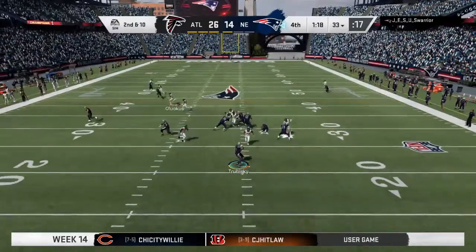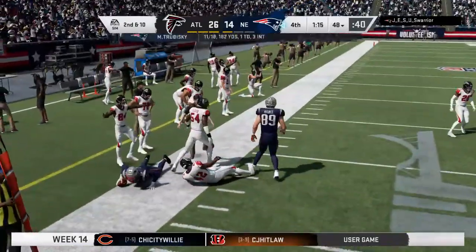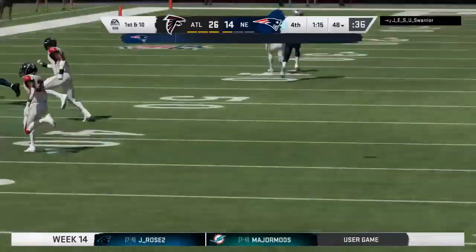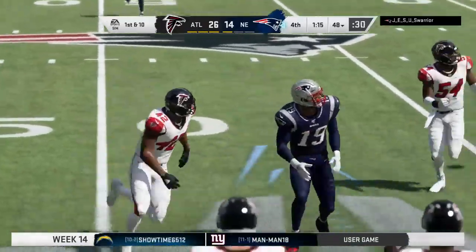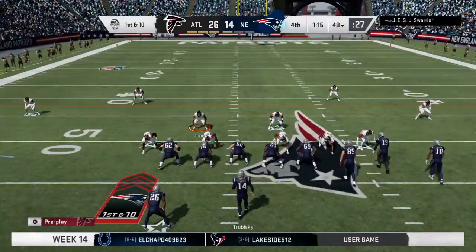Again on 2nd and 10, it's Trubisky. Gets it to Meredith, complete. Give him 15 yards on that one, and New England has a 1st down. Clock management definitely critical here if they want to get back in this game. Absolutely agreed. They have to up the tempo in this case, down a couple of scores. Want to make sure they have a chance to win this ball game.